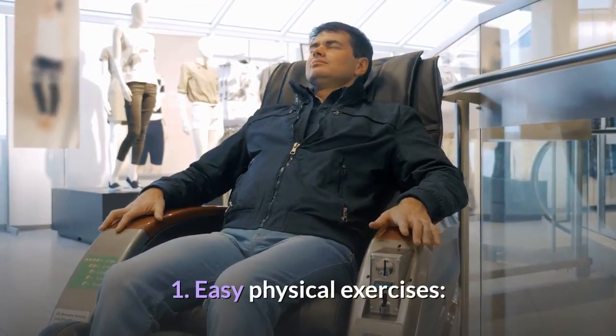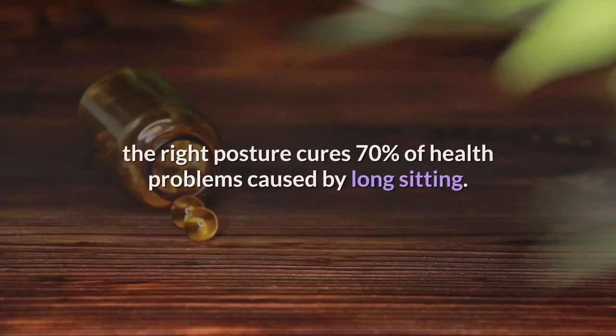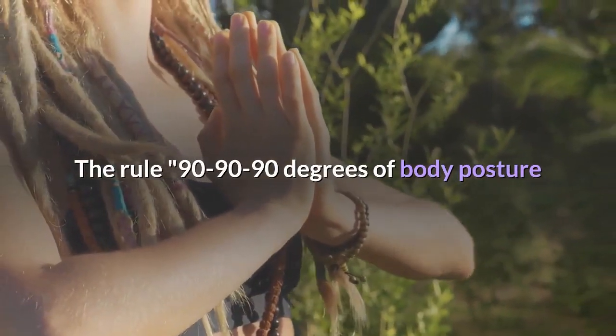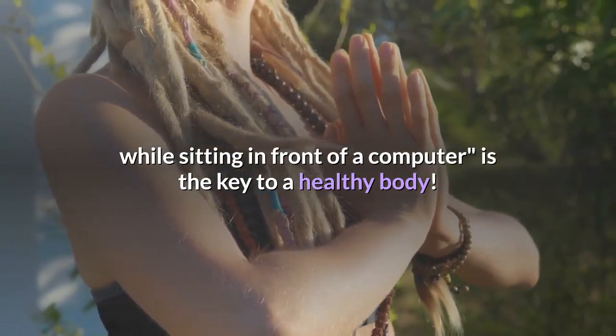1. Easy physical exercises. Example 1. According to physicians, the right posture cures 70% of health problems caused by long sitting. The rule, 90-90-90 degrees of body posture while sitting in front of a computer, is the key to a healthy body.